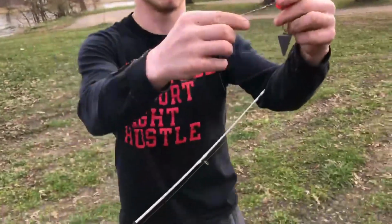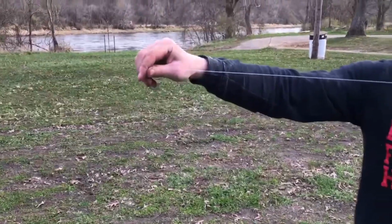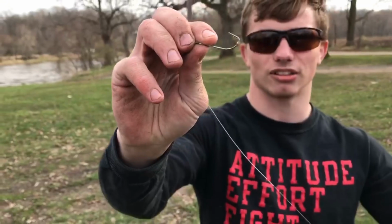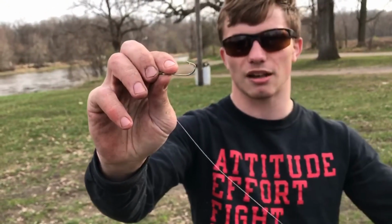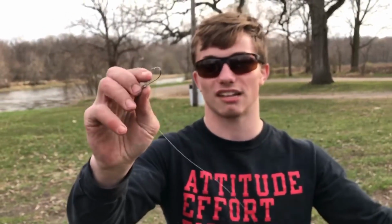Then we have a little barrel swivel down to leader line. It's probably about 2 foot leader with about a regular size bass hook. Nothing too large because most of them don't have very big mouths. And we ran night crawlers on it as well. So I hope this helps you guys.